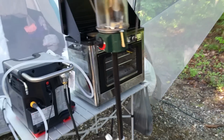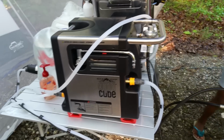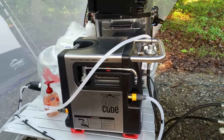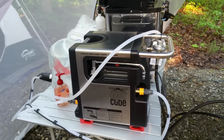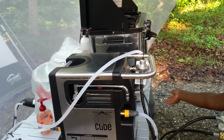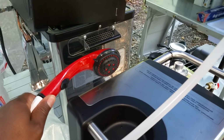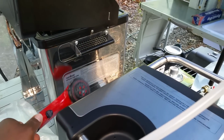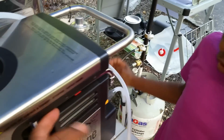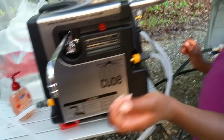And we're moving on around to this is our portable hot water heater. It's the Base Camp Aqua Cube made by Mr. Heater. And the reason I like this unit is because it has the adjustable shower head, and it also has a water spigot for if you just want some hot water.